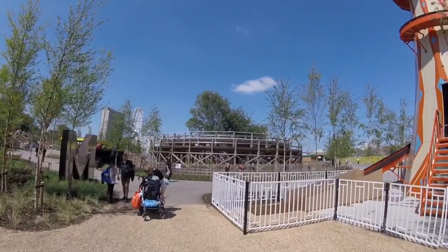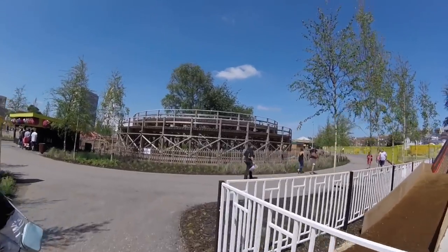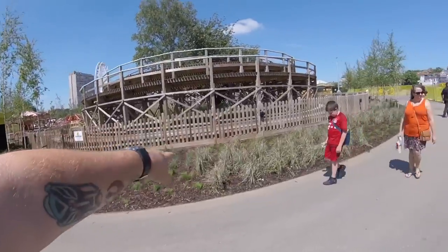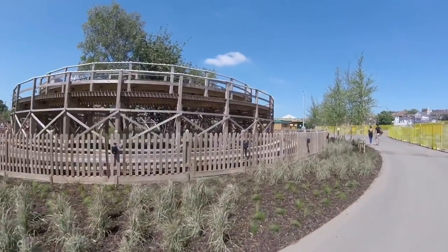A lot of staff just seem to be standing around, not doing a lot really. So hot today. It was a bit of a nightmare getting here really. The traffic was horrendous. This is all new. All around here, it's all new. Speakers, I think they were there last year, I remember them.